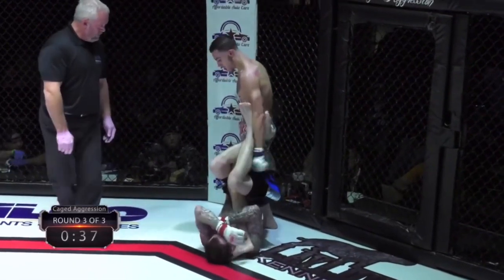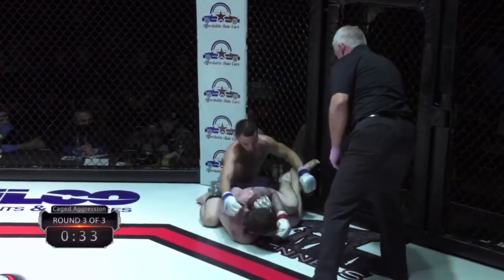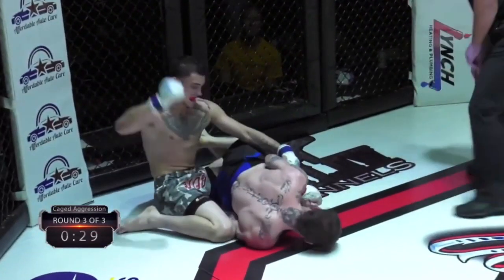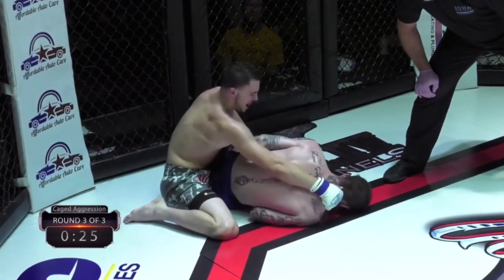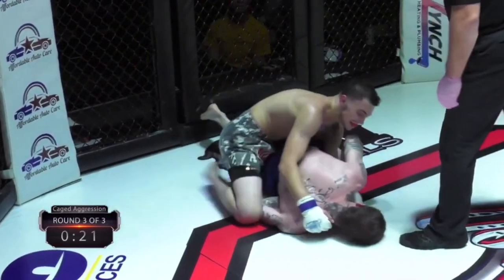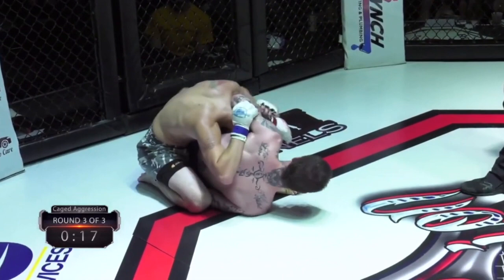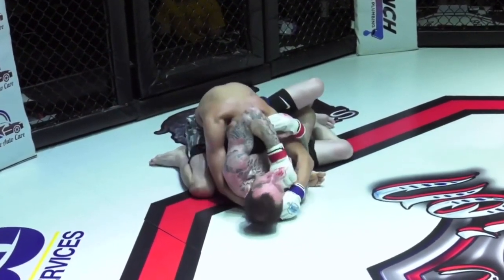Take his ass off. Leg lock attempt here. Going for that leg. Cage kind of inhibiting his ability to implement his offense there, being up against the cage. Seems like he might have that heel hook, if that's what he's, I can't tell here. He's basically just cavemanning the footlock. Yeah, there's no technique involved in that. Keep going. Underhook.